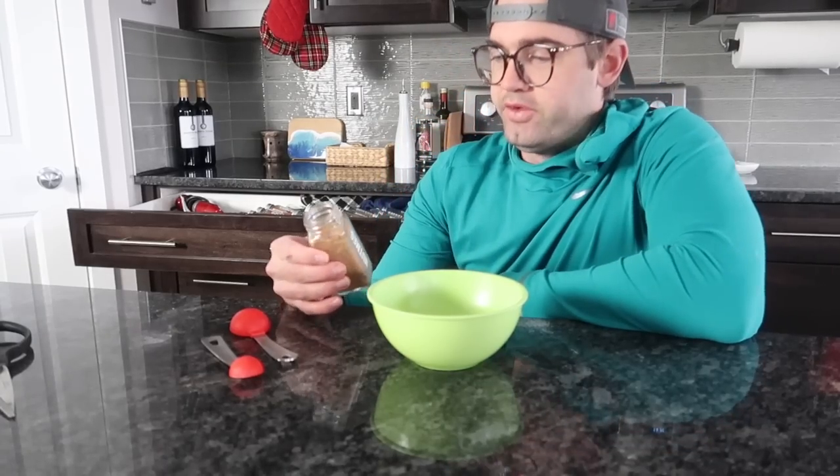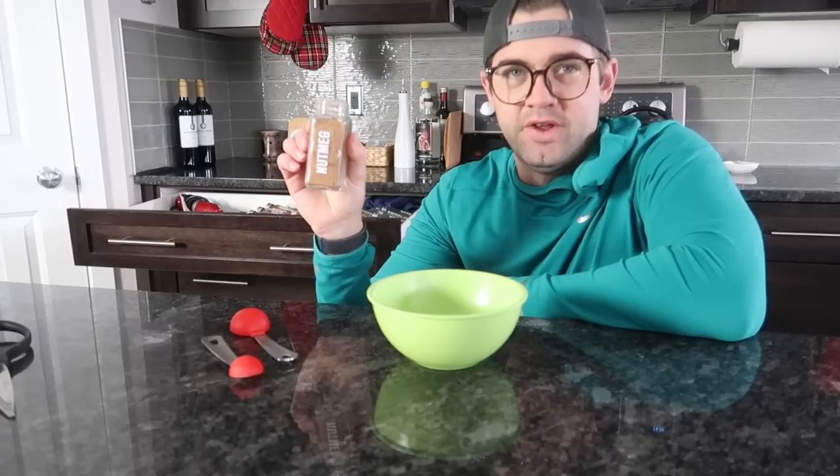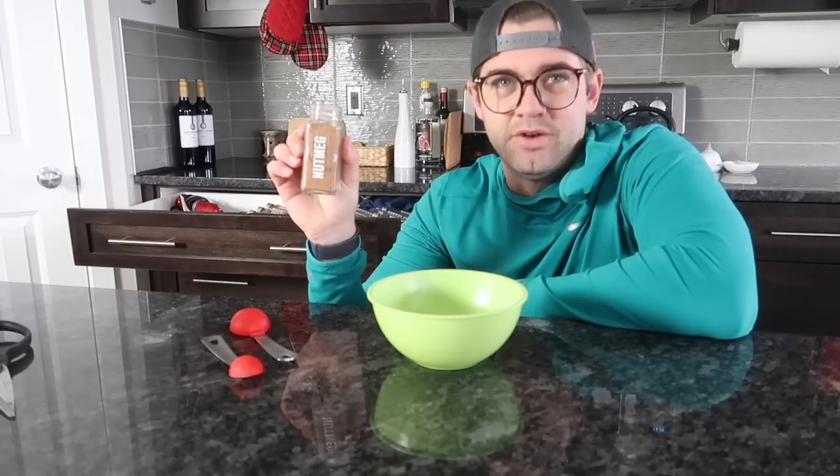I'm excited to use a little bit of this ingredient in our mixture, nutmeg. I just filled this up a few days ago and I was like, I never really use nutmeg all too often.